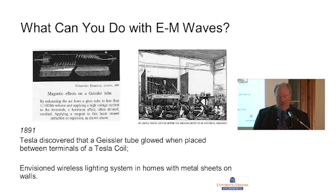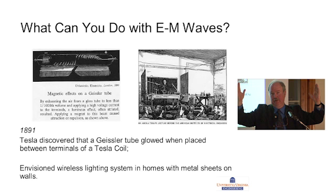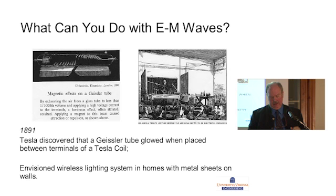Tesla's interested in how he can make this into some sort of product. And he discovers in 1891 that if you take a Geissler tube and place it between the terminals of your Tesla coil, you're able to induce a glow in the Geissler tube. And Tesla continues to experiment with it, which leads to a brilliant demonstration. This is in 1891, before the American Institute of Electrical Engineers.